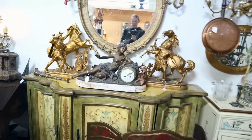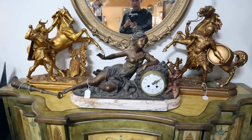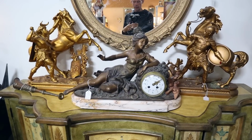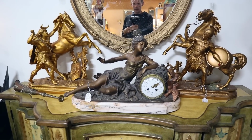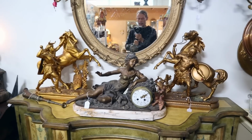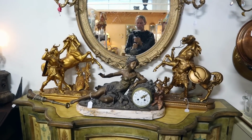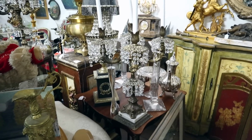And another very handsome French marble clock with the Spelter woman on it and the birds. And look at these two very dramatic horsemen. They are ready to go to battle over her. $3,000 for the pair. These are out of the 1960s, but aren't they phenomenal?